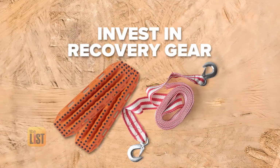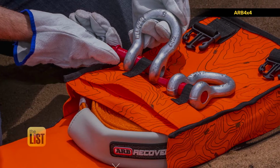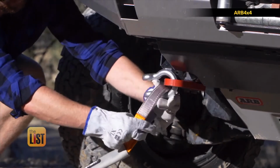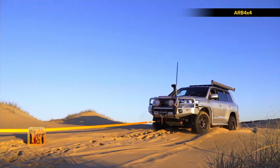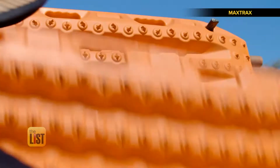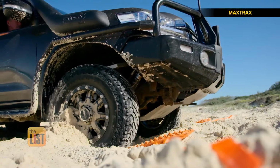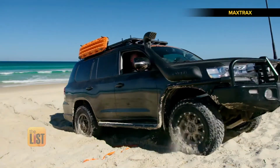Next, to get out of tough spots, invest in recovery gear. ARB is a company. They make a kit that comes with a couple of shackles so you can hook up a tow strap. And used with a winch or other vehicle to tow you out of a jam. The other thing that's really nice to have is a set of something called Max Tracks. They're basically these traction boards. They have spikes on them, and you use them under your tires for traction if you get stuck. So if they're spinning in sand or in the mud, you can just drive right out.